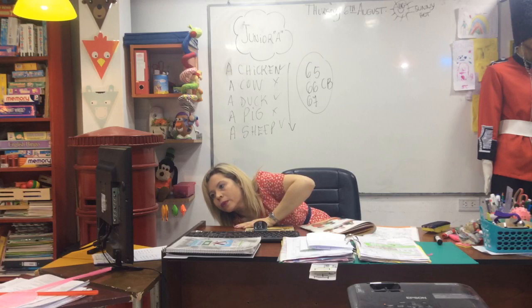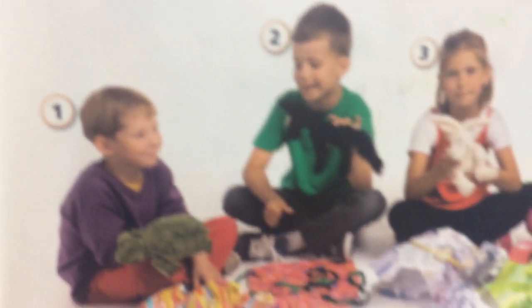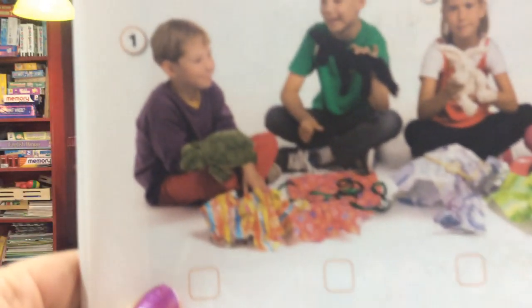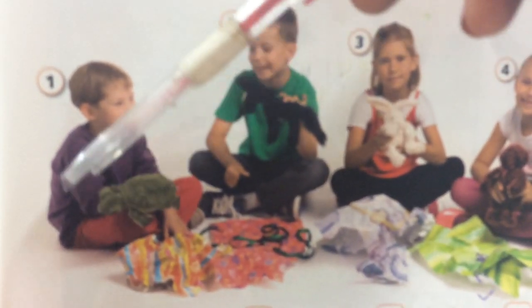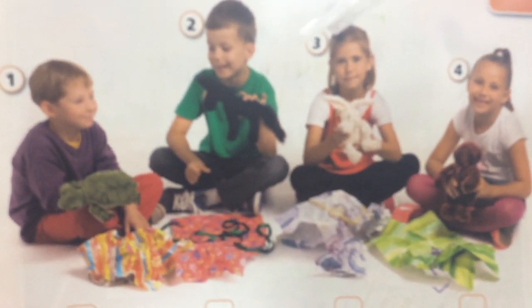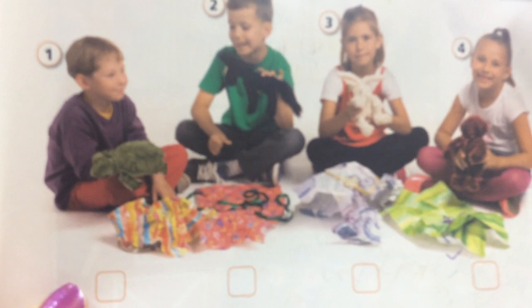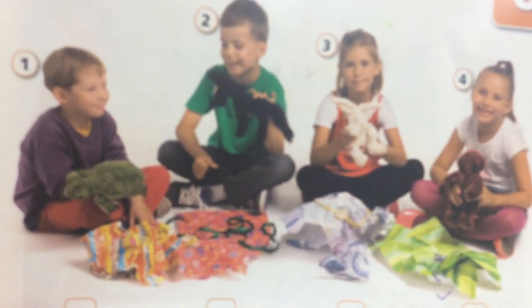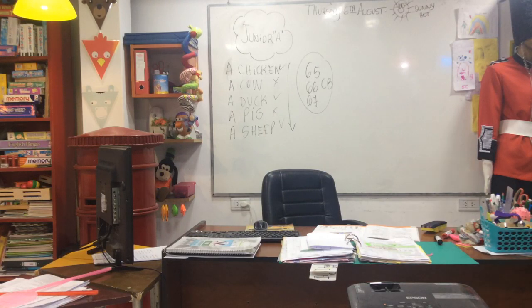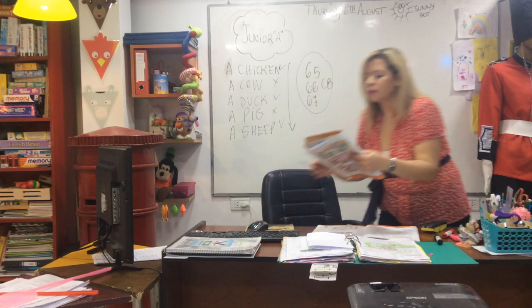Track 3.27. Listen and tick or cross. 1. I'm wearing trousers and a sweater. I've got a tortoise. 2. I've got a turtle. I'm wearing trousers and a shirt. I've got a dog. 3. I'm wearing a skirt and a sweater. I've got a cat. 4. I'm wearing a skirt.